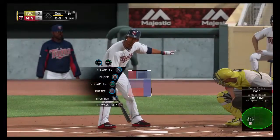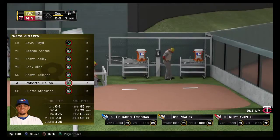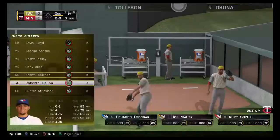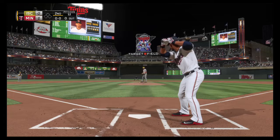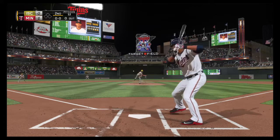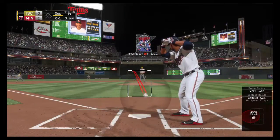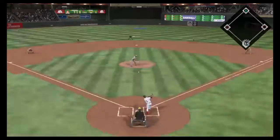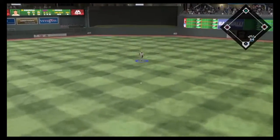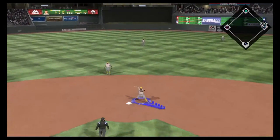Eduardo Escobar strides into the box now to lead off the home half of the second inning. A couple of righties starting to loosen now in the bullpen. Here comes the first pitch. Behind on that one, now behind in the count, 0-1. Line drive to center field, and a base hit, so the leadoff man is on to begin the inning.